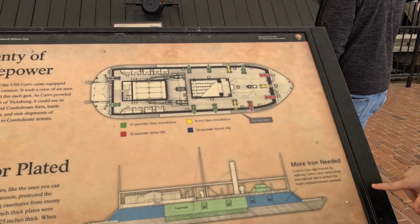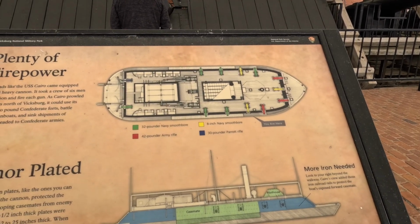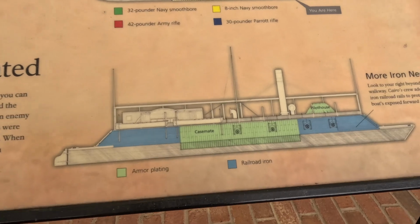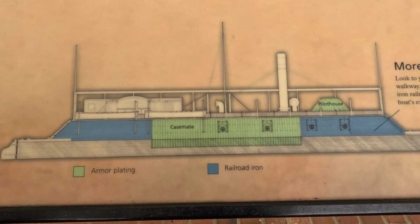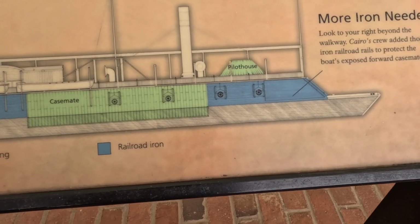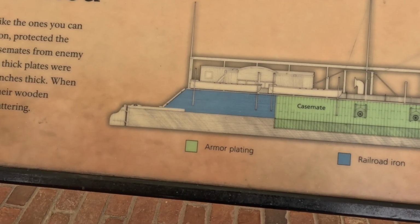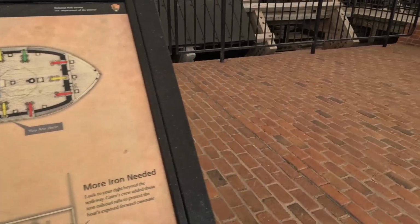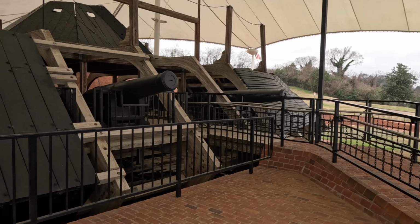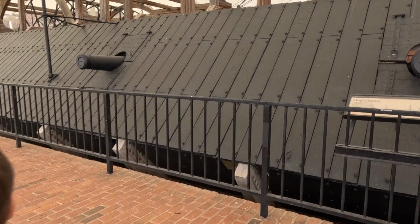I'm seeing one 30-pounder, five 32-pounders, and then a couple 8-inch. And then you can see the armor plating was in the middle, and then they had railroad iron in the front, or in the front and the stern. Neat. Oh, you can tell the difference. Yeah, railroad up there, armor plating in the middle. Very, very cool.